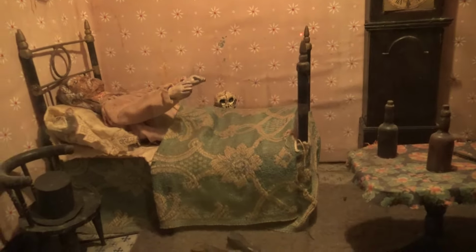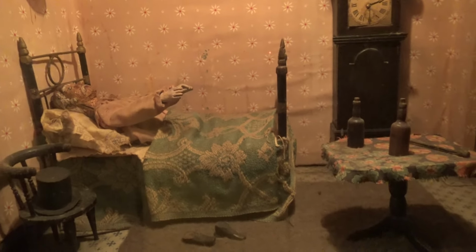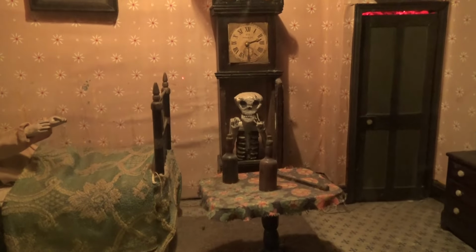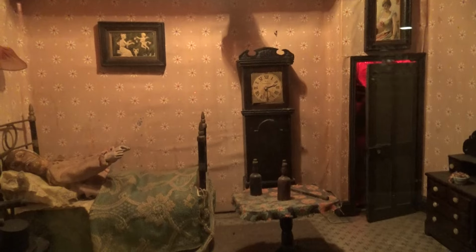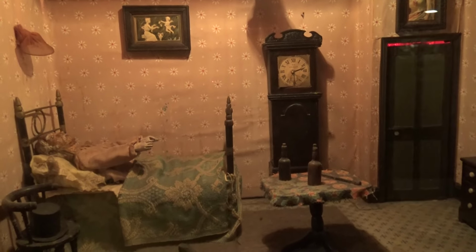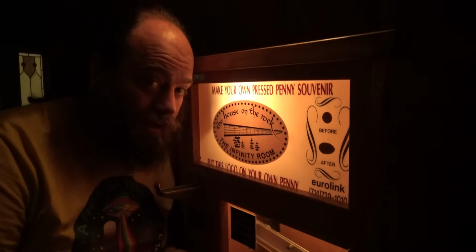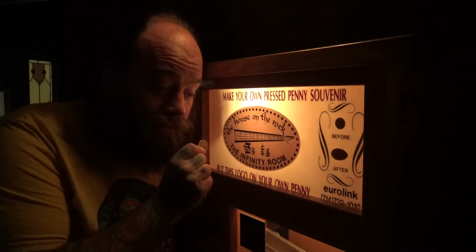See the skeleton pops up next to him? He's waking up. Another skeleton jumps out of the clock. It's the devil. The devil's coming to get him. I saw this crushed penny machine and I got excited. I went to grab quarters and it's like, no, you have to use the tokens for this too.